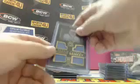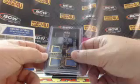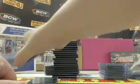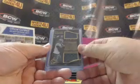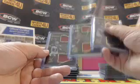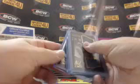One quad jersey to 299, Titans, Bishop Sankey. Dual jersey, golden receivers to 99. Eagles rookie, Jordan Matthews. Chiefs, Dwayne Bowe. And Vincent Jackson, Buccaneers.